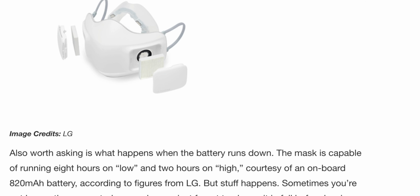Now, in terms of the design, I would like to know what it's actually made of, how heavy it is. This device, without a doubt, is going to be heavier than one of the paper-based masks. And after time, even with the paper masks, they can pull against the ear. So I'm curious how long you should be wearing this type of device for.